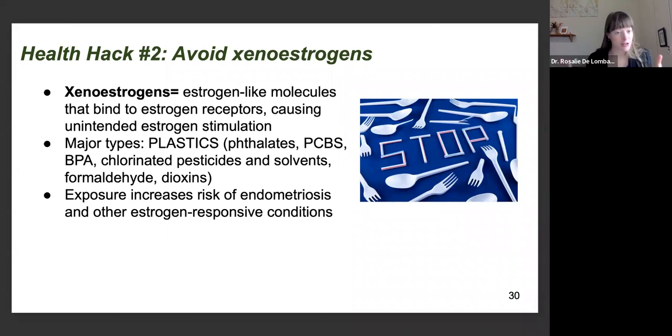So xenoestrogens are found everywhere these days. They're found in plastics, from phthalates to BPA, which you've probably heard about, and from dioxins that are in fertilizers, etc. So removing xenoestrogens is a huge piece in helping with hormonal management because of this estrogen stimulation.